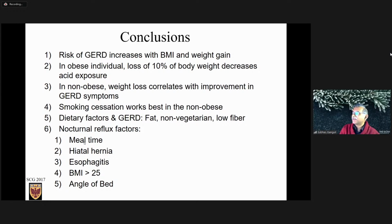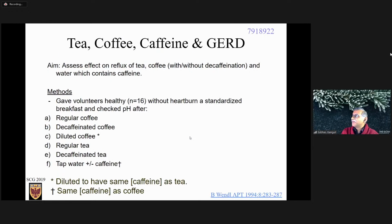And for nocturnal reflux, the time of day you eat. I didn't actually show you the data on hiatal hernia, but there's evidence saying that a hiatal hernia makes it worse. If you're overweight, it makes it worse. And of course, the angle of the bed. Oh, and then finally, yes, tea, coffee, and caffeine.